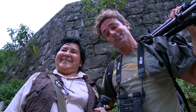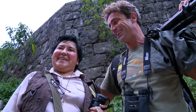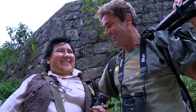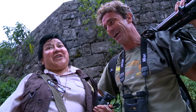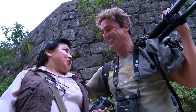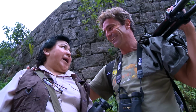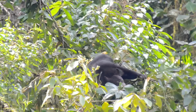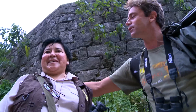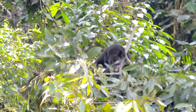Carmen might be short and she'll have to stand on a step, but she has got a huge heart. This is the loveliest lady, and she's taken us out to find spectacled bears. Yeah. And we are so happy. Thank you so much. That's such a good time. You too, and you too for your time. They used to wait a long time to see the Andean bear in the wild. You're amazing. All spectacled bears. Thank you so much. You too. Beautiful. Thank you.